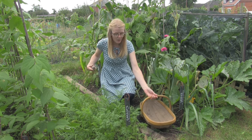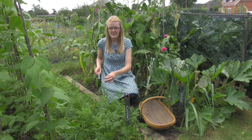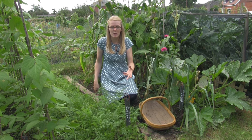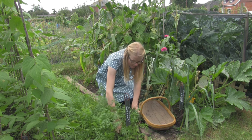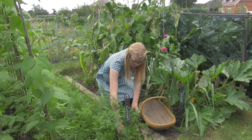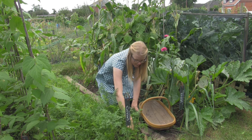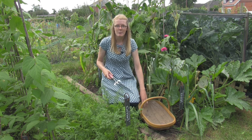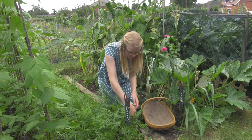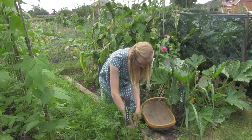So I'd still try and pick the biggest carrots, just because it's still warm. It's still hot enough for the carrots to grow, so any of the smaller ones can just continue growing. So let's try and find some. Now, I use a hand fork just to help ease them up, but obviously you need to be careful that you don't get the carrots.